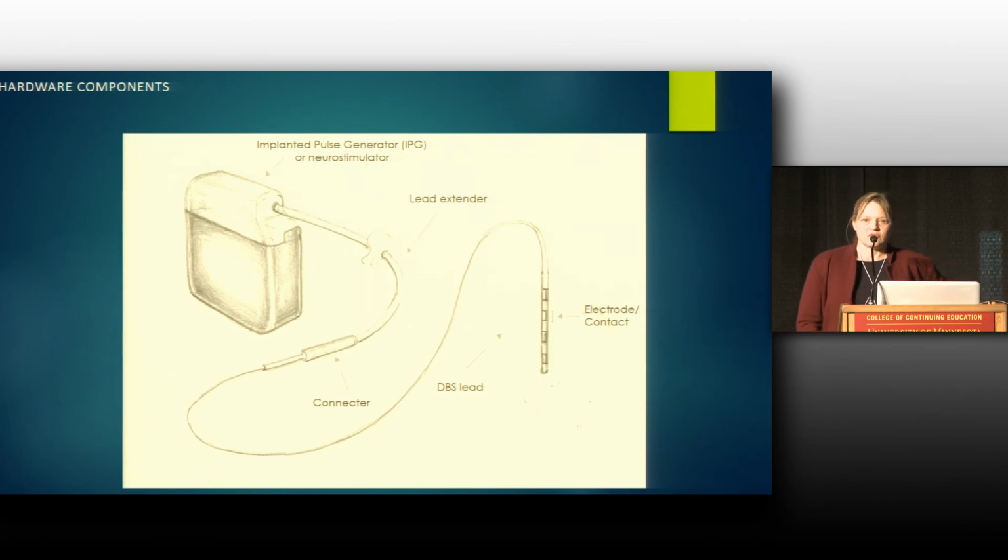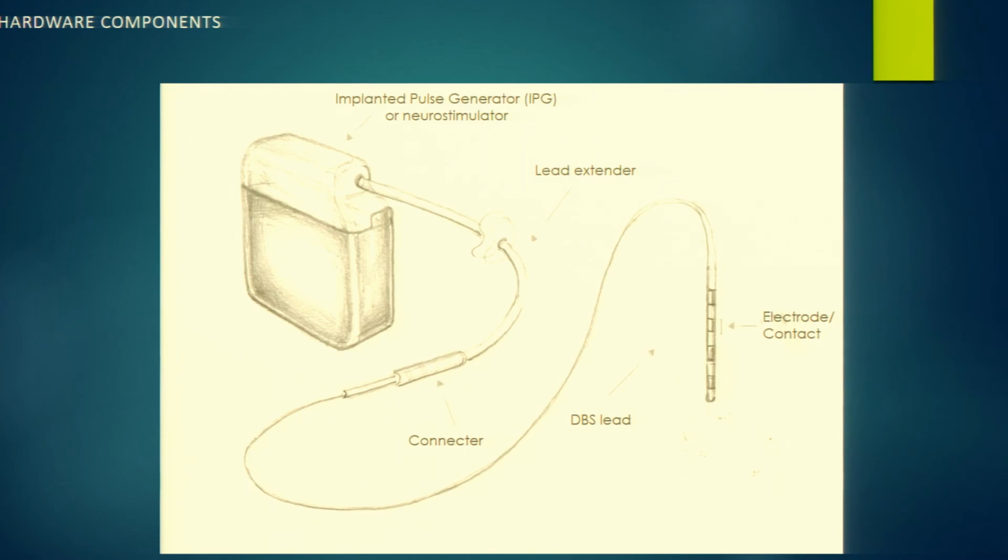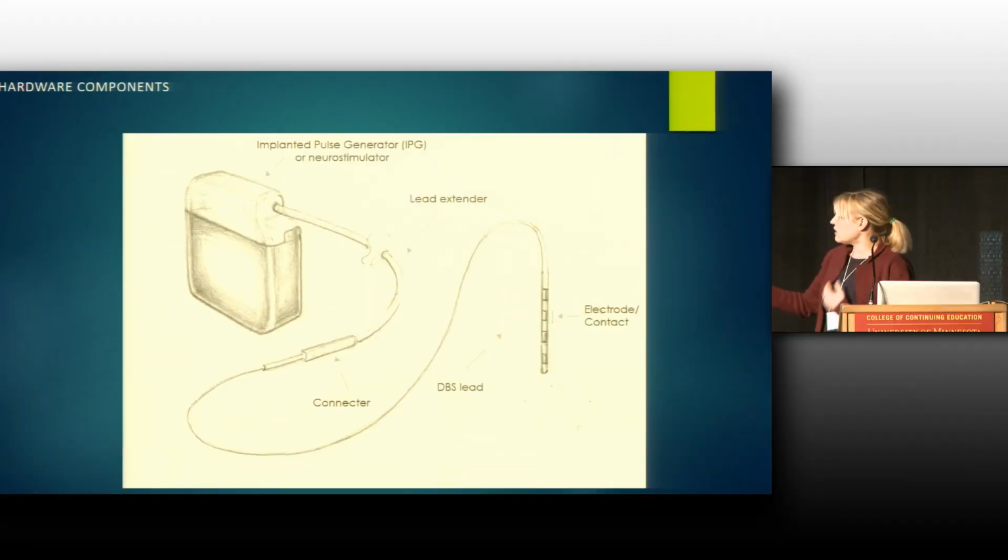So this is a drawing of the components of a system. Do we have a pointer? What you've got, the main parts, you have this pulse generator. This goes in the chest, underneath the skin there, and that has the battery and sends out the stimulation, okay? And so we can program it. It actually has a computer chip in there. You can save all these different programs. It's actually getting fancier and fancier. Whether that leads to improvement, we'll see, but the companies like to have us believe so. Then you have a lead extender, so it comes out of the, so we'll start in the brain.